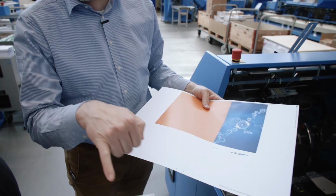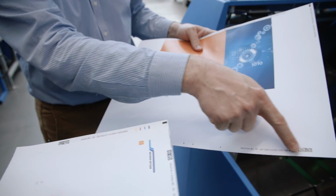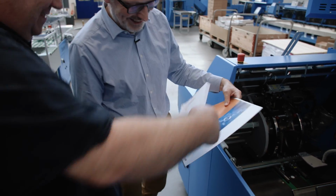So I have here the same. That's the suitable content. You see that here on this orange field. So this content from the barcode must match with this barcode on the cover. And I can see right away that it fits perfectly. Absolutely. Maybe we have to turn it.